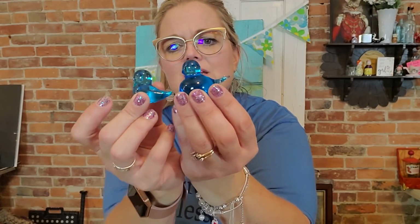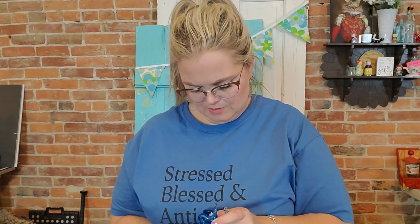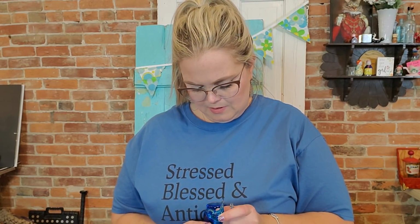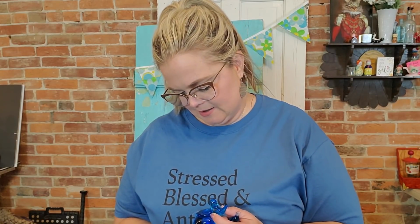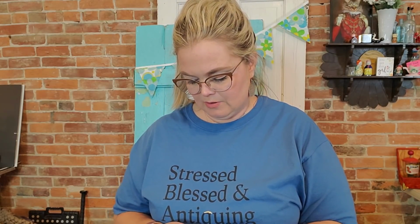So here are 2 more. I love this little chubby one, and this little one here. So there's a set of 4 of them, 4 Bluebirds of Happiness: the mama and her 3 babies. Actually, this one's signed too. This one says 1986, Les Ward. Wow, I didn't realize that. Okay, well, that's awesome. This one's 1997, Les Ward.